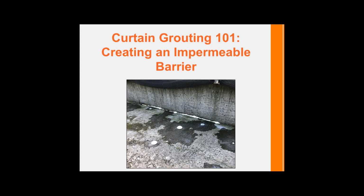So what is curtain grouting? Well, basically, curtain grouting is creating an impermeable barrier on the back side or on the positive side of hydraulic flow of any structure. And when we talk about curtain grouting, you may have heard it called encapsulation grouting. That's not uncommon. But we could be talking about any structure. We could be talking about a wall below grade of a parking structure or a manhole, a sanitary sewer manhole. Could be any number of things.